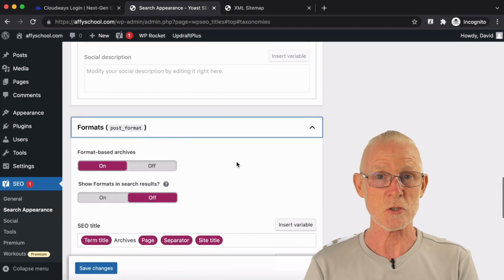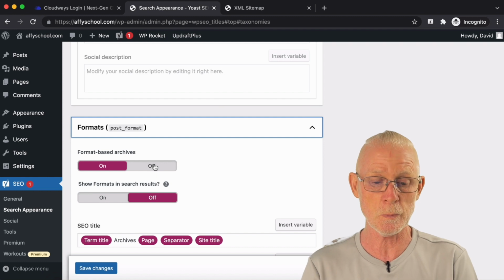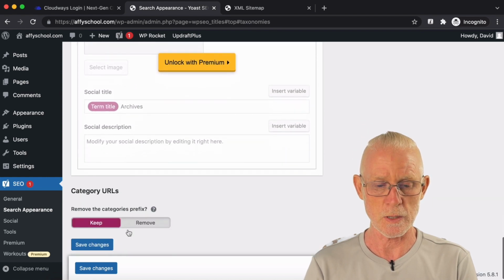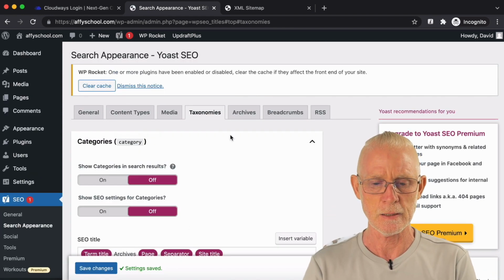Formats. Now this is just clutter. This is part of the clutter that Yoast picks up, and it's in there and it's just absolute trash. So I'm just going to switch it straight off. Okay, and I think we've got to the bottom. Remove the category prefix. No, we're going to keep that. Save changes. So these are the basic settings again.